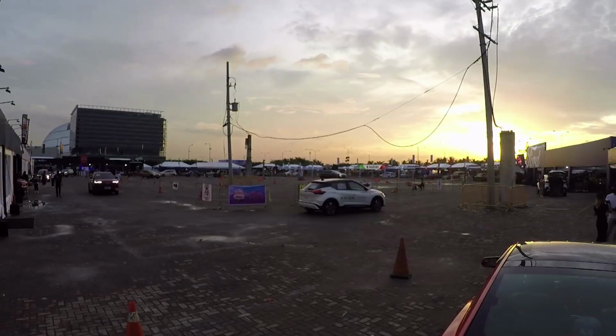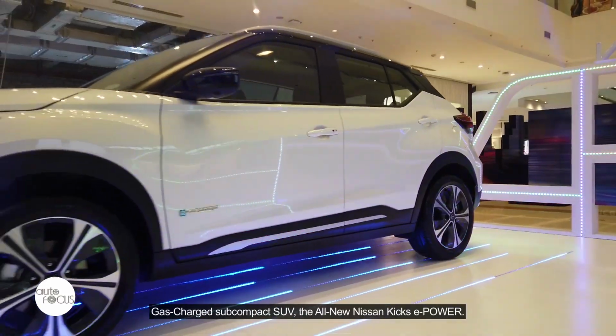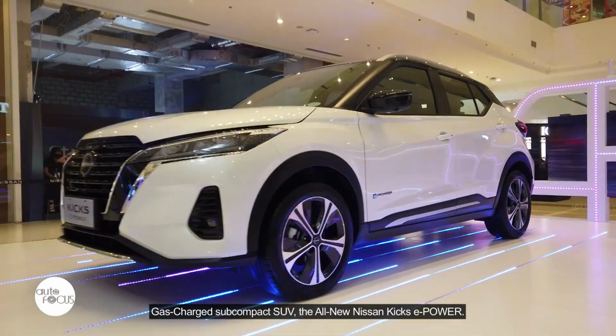And together with the latest news and development of the local auto industry, we'll shout out the highlights of the all-new Nissan Kicks e-Power as our special feature.